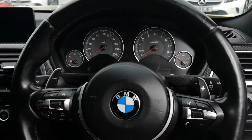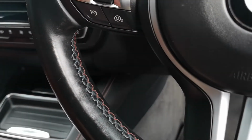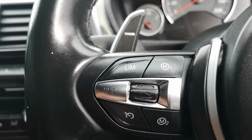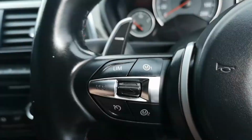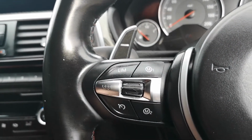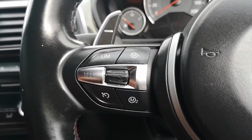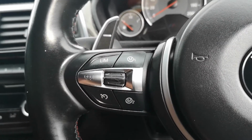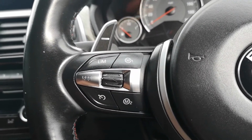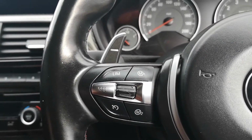You've got a Nappa leather three-spoke multifunction steering wheel with the M contrast stitching. You've got cruise control, you've got driving modes. M1 is quite subtle and tame, but it gives you a nicer note. M2, well, technically put, that's all out, balls out, and that will totally transform your driving experience. You can configure that so you only have paddle shift, you don't have traction control.